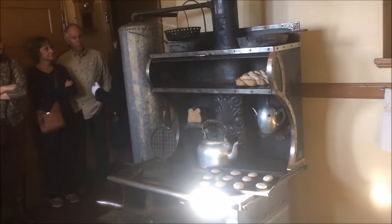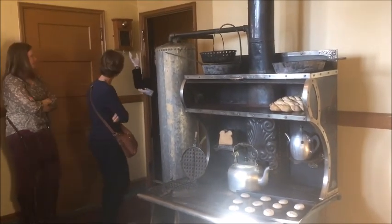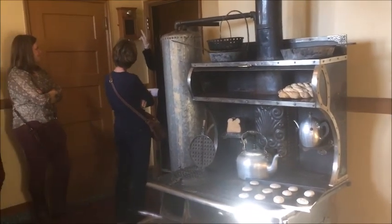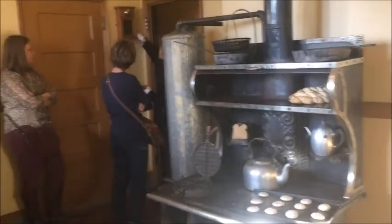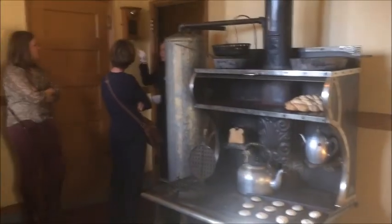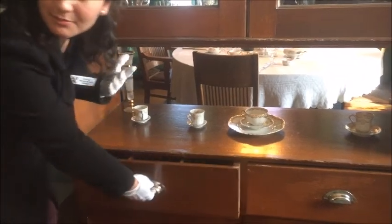You may have also noticed this when you were walking in. So right here we have a servant's call box. There are 4 stations throughout the house where any members of the family could click a button. The servants would hear this, and then they'd be able to come into the kitchen, see where they were needed, and then help whoever needed the help. So this would have been extremely useful in a house this size. From the other side, we have a double-sided drawer.